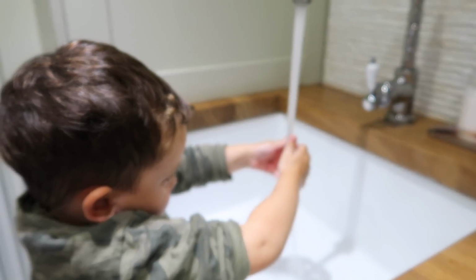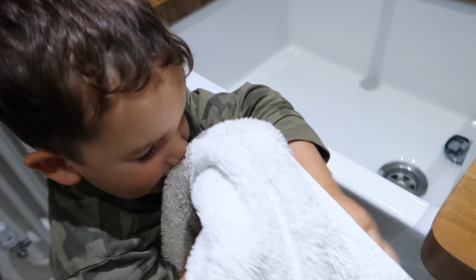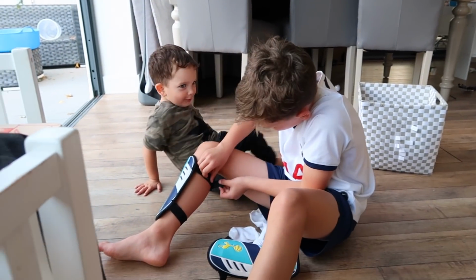I also wanted to do a little update on how Jackson is getting on with potty training. We have completely mastered it over the summer holidays, and I'm so proud of him that now he doesn't even use the potty. He's just fully using the toilet, and he's great at washing his hands and everything as well.